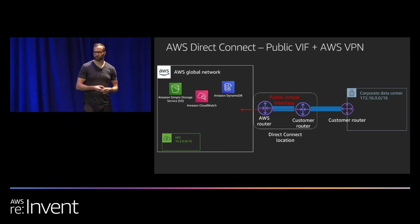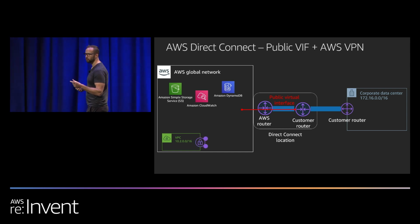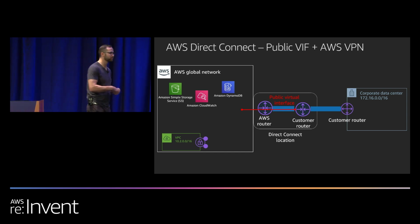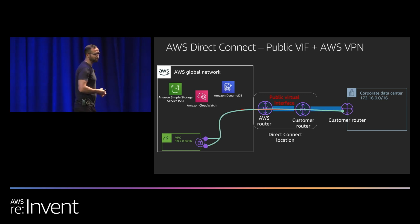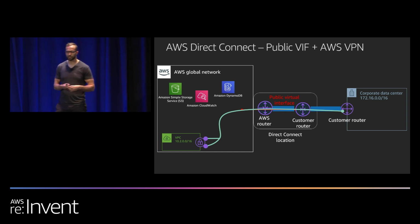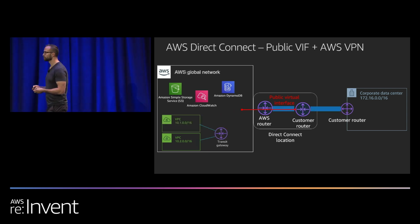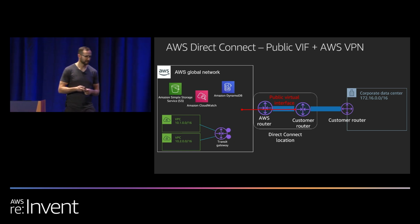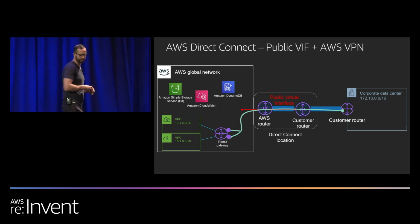There's an interesting integration with AWS VPN in this scenario. If you remember, the VPN termination endpoints are also public IP addresses that belong to our public address space, so we will also advertise them to you over this public VIF. So if you had your VPN going over the internet, if you have a public VIF, you can have your VPN going over Direct Connect. So adding encryption on Direct Connect and getting the extra reliability. And this applies to a transit gateway as well. So if you have a transit gateway and you have your VPN termination endpoints, public IP addresses again, so your VPN can also go and hit those public endpoints through the public VIF.